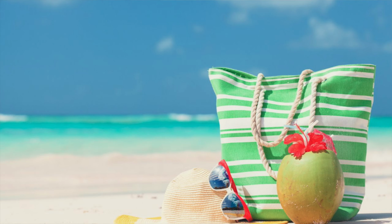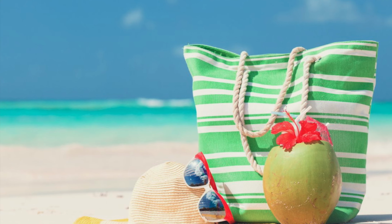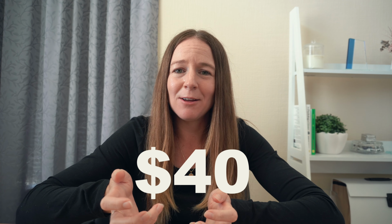On our trip to Fiji, one thing that I didn't pack and really regret not organizing before we went was a beach bag to lug all our stuff down to the pool each day. I was kicking myself when we were in Fiji because I knew that we had a beach bag at home that would have been perfect to use, but we ended up having to buy one while we were there and spent 40 New Zealand dollars on a beach bag.